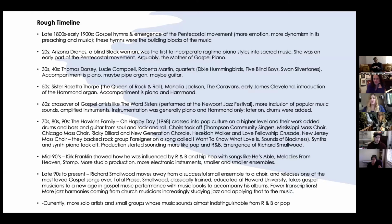We're going to fast forward and we get to the 20s and we discover Arizona Dranes, a Black woman who incorporated ragtime piano styles into sacred music. And she was a darling of the early Pentecostal movement. And I would say that she's probably the mother of gospel piano.